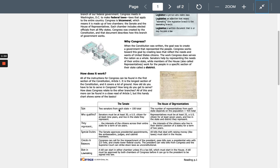Size. 2 senators from each state equal 100 total. For the House, the number of representatives from each state depends on the population, which equals a total of 435. Who qualifies? Senators must be at least 30, a U.S. citizen for at least 9 years, and live in the state they represent. Representatives must be at least 25, a U.S. citizen for at least 7 years, and live in the state and district they represent.